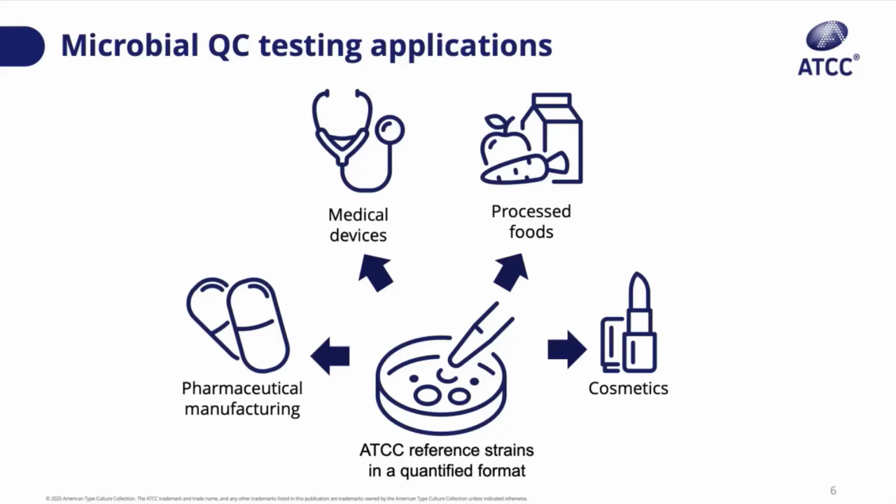And on that note, microbial QC testing applications touch our lives every day, starting from pharmaceutical drugs to medical devices, processed food, cosmetics. All of them use ATCC reference strains in a quantitated format. They require certain numbers of microbes in order to measure the safety and usability of the products.